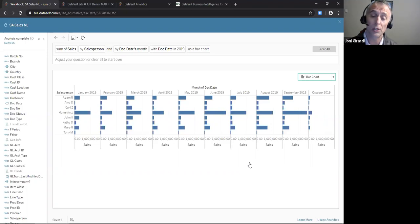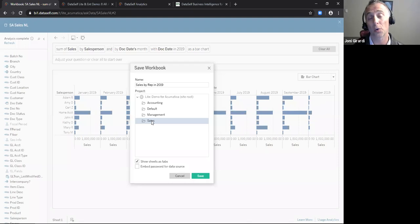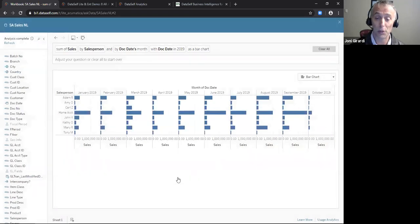Now, once a person builds a report like this, if they want to save it for later to see the same information, or if they want to share it with other people, they simply click Save As. They put a name, sales by rep in 2019. I can save in a folder where we have security already pre-configured. So if I save in the sales folder, all salespeople that have access to the sales folder will see this report as soon as I click Save. That easy to create, that easy to share with other people. Now, there is more. I just showed an example of building a query from scratch.